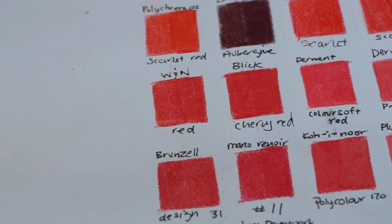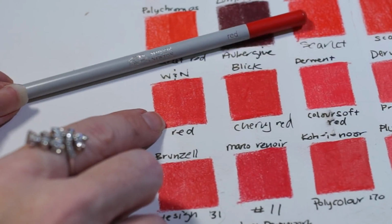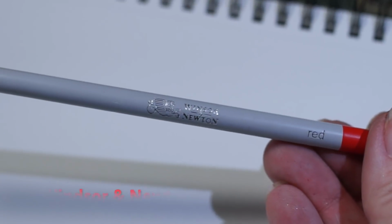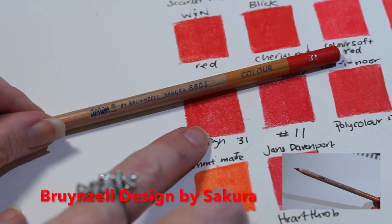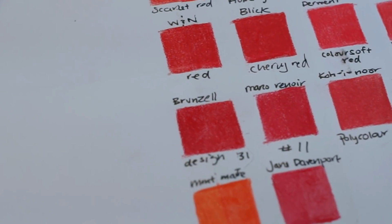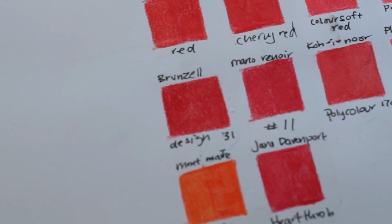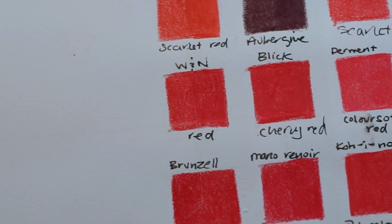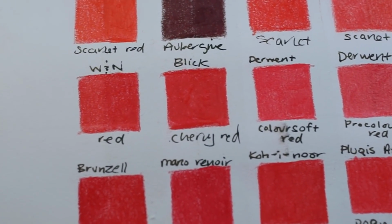So some of the surprising results of this particular test, one of the most pigmented and lightfast turned out to be this Winsor & Newton red right here. These are new to the market, and I'm going to be doing a full review on those. Right below it, we have the Bruynzeel Design color. I'm going to show this as close as I can for you all to see that there really is no fading at all. Same with the Winsor & Newton. I can't really tell too much of a difference there. And as well, we have Blick Cherry Red in Studio.